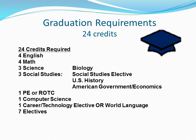You have to have either a PE or an ROTC class, a computer science credit. You have to have 1 career and technology elective or a world language, and 7 electives. One thing that people get confused on is that you do not have to have a world language in order to earn your high school diploma. You have to have either a career technology elective or a world language.